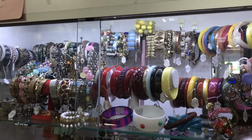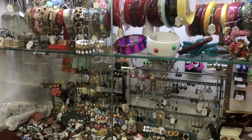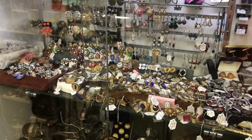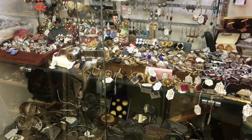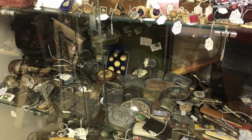And there's not a whole lot of rhyme or reason. I mean, it's a jewelry case, so it's all jewelry, or a salt and pepper shelf, so it's all salt and pepper, but just a lot to look at, still really cool and a lot of items. Some of them do go back pretty far.